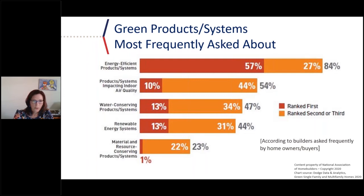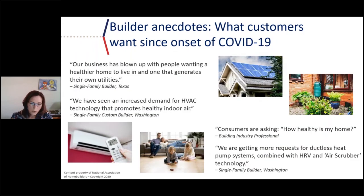Now, that was prior to COVID-19. And what are building professionals hearing now from customers? You can see from these quotes that healthy homes and efficient systems are on the minds of many. We've got a number of builders in different areas of the country that have reported back to us what customers are calling and asking about. People want a healthier home. They want homes that are generating their own utilities so that they are independent and they can live perhaps farther away from city centers now that more people are working from home.